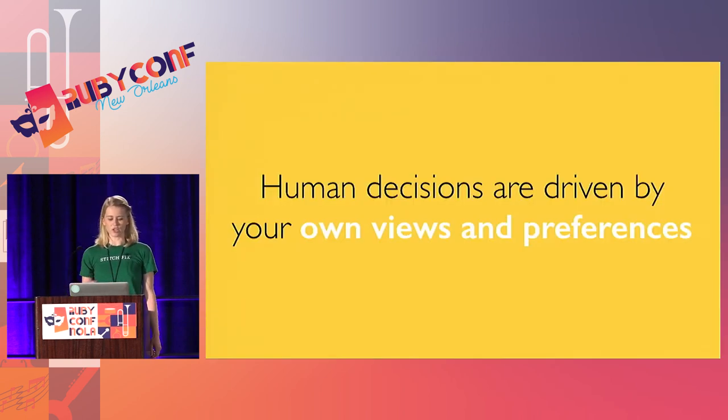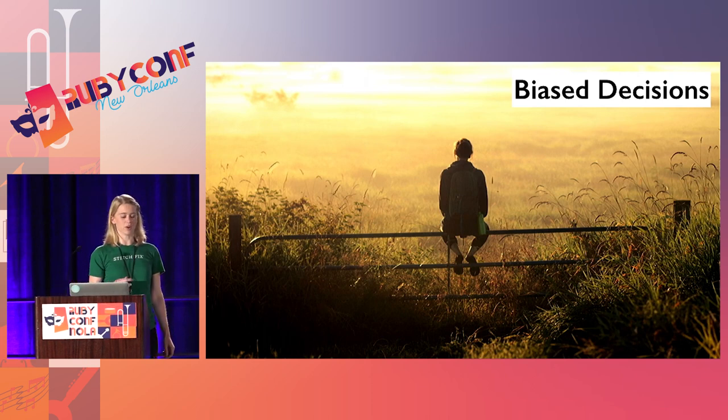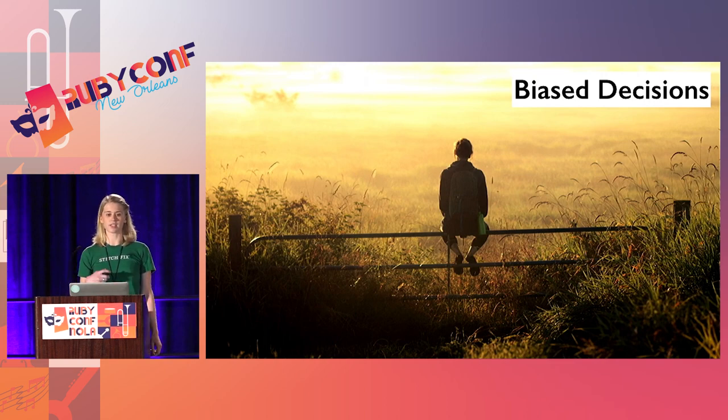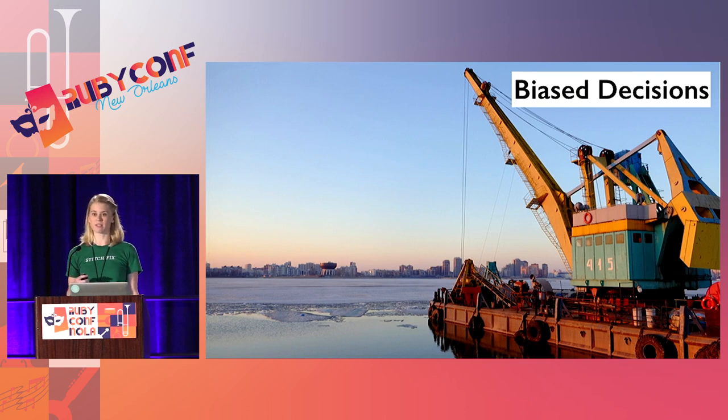And then the third way is that human decisions are driven by our own personal views and preferences. Since most decisions are made quickly and effortlessly and outside of our own awareness, even if we know we have biases within our decisions, they don't always go away. Studies have shown that there are almost 200 known cognitive biases and distortions that cause us to think and act differently. One example of this is anchoring bias, which is the tendency to rely too heavily, or anchor, on a past reference or one piece of information while making a decision.